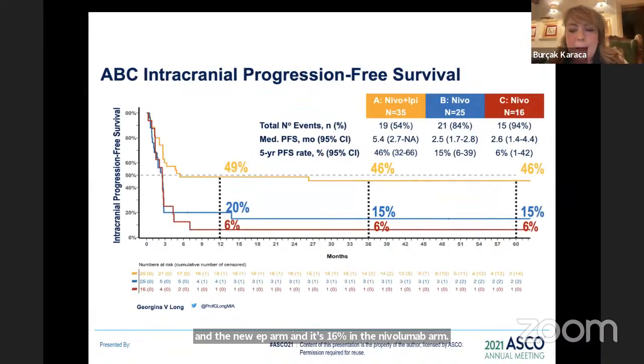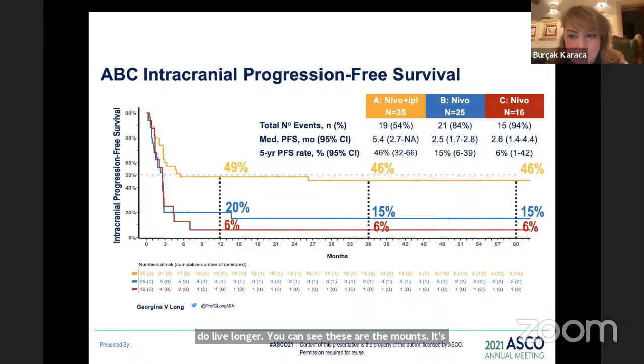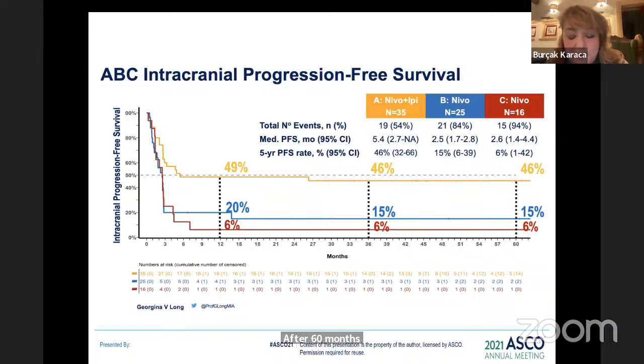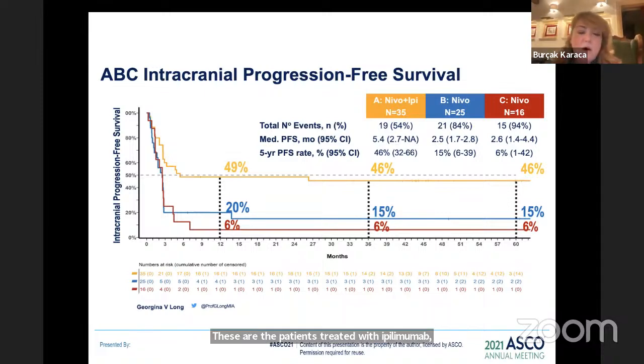Progression-free survival is very striking here because, as I studied before, when you are applying the ipi-nivo combination for patients with brain mets, the ones who have already responded do live longer. You can see these are the months. It's very interesting because we are talking about melanoma brain mets. We can see that after 60 months, around 46% of the patients who had brain mets are still living. These are the patients treated with ipilimumab, nivolumab. But when we look at the other cohorts, when we treat the patients with monotherapy, only 15% of them are living, and the ones who had already symptomatic brain mets, leptomeningeal mets, the bad prognostic factors, only 6% of them are alive at 5 years.